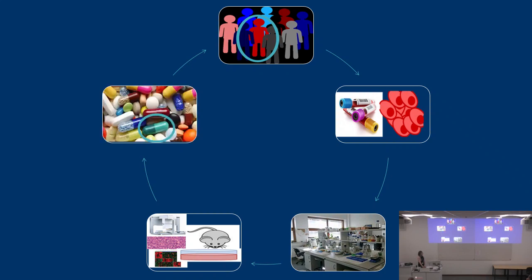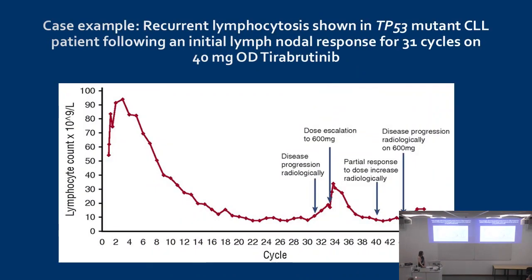And from that, we can put all that information together to really try and select which drug to give which patient, and if they should have a combination as well. So these are just the next few slides. I'll take you through some examples of how actually we've managed to do that in the clinic.